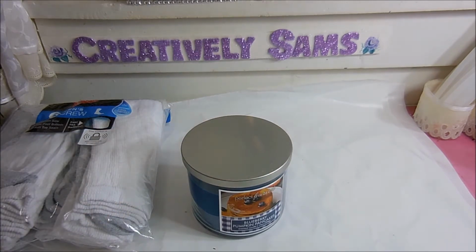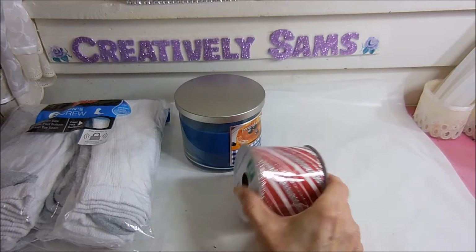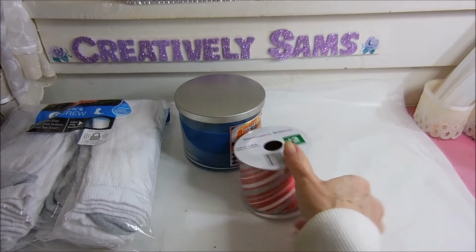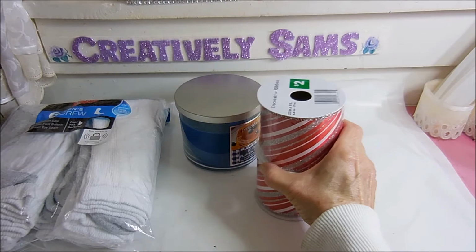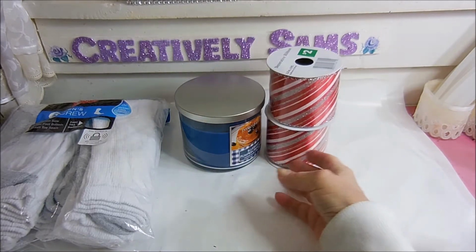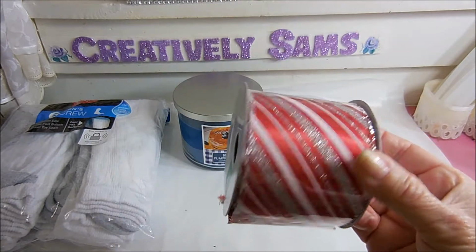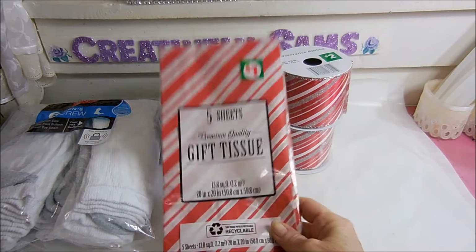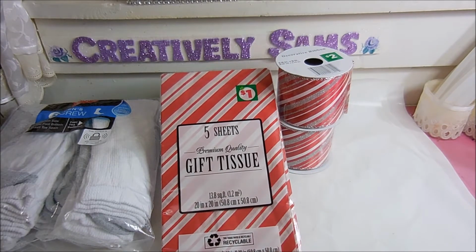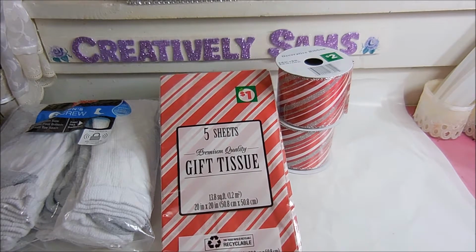And then they had some ribbon, and it was a decent size, and it was only $2. And I was going to get regular red and white candy cane. That was actually on my list of things that I wanted to get, but this has glitter. And I got some candy cane tissue paper. Yeah. That's for a project coming up.